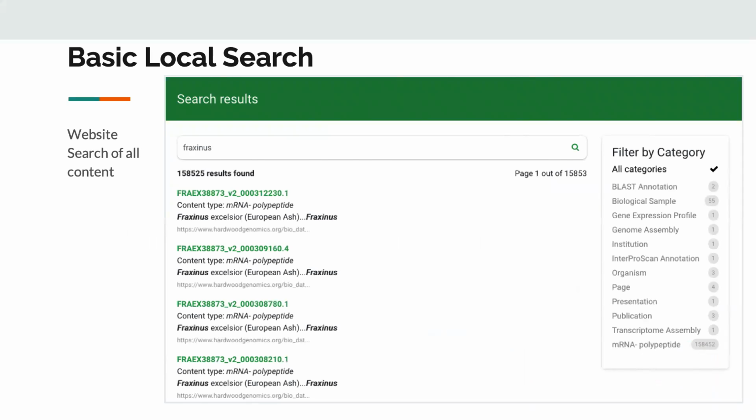So this is our first foray into Elasticsearch, was just, can we search our whole site? That seems like something that you want for your site. And can we do it quickly? And so here's an example. When you go to Hardwood Genomics and type in Fraxinus, it does give you lots of results, 15,000 plus, and it also gives you this filter by category. So you can filter down to the type of data that you're looking for, which is actually really, really nice to be able to do.